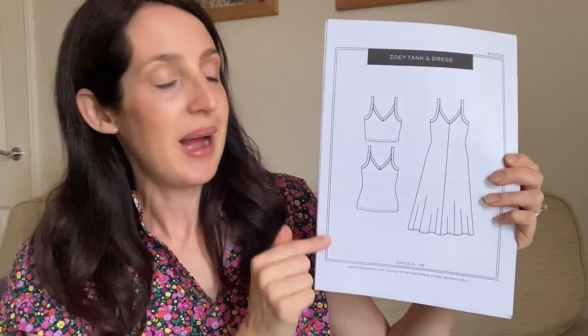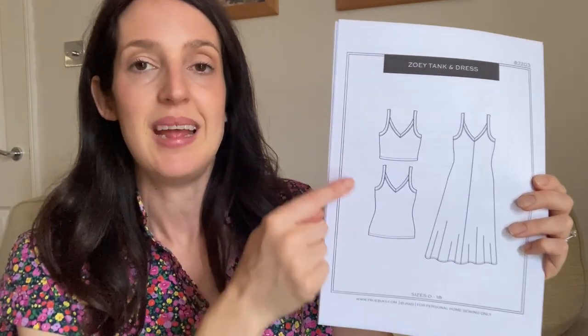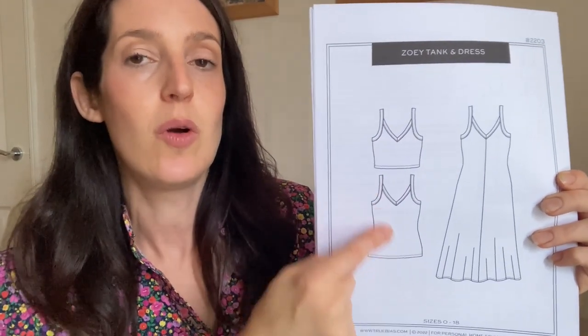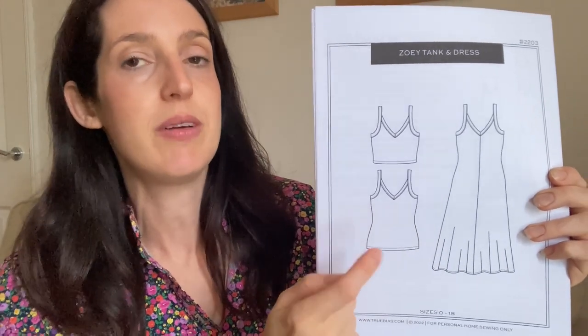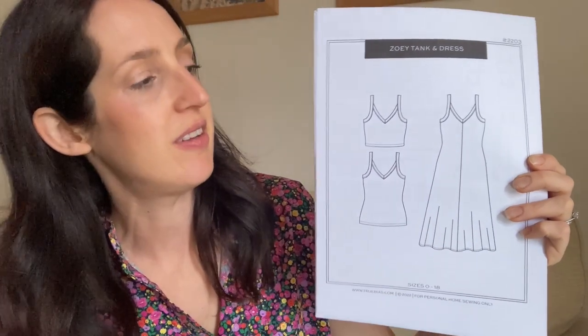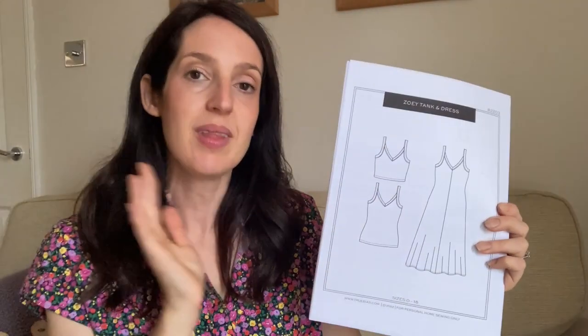This is a pattern that's designed for stretch fabrics. It's a knit top, and you can either make it as a sort of little cropped vest top here, or a longer vest top that kind of falls, I guess, around your hip level. Or you can make it into a full length dress here, which I've seen some really pretty versions of on Instagram too. And it comes in a really good size range, this pattern.